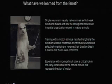So what have we learned from the ferret? Just to summarize the last part of the talk, the single neurons in visually naive animals have weak directional biases, and they don't have the strong local coherence that's characteristic of a map. The training with a motion stimulus strengthens the responses of neurons, and it can maintain or reverse the direction bias in a fashion that builds local coherence. And finally, the big take-home is that experience with moving stimuli plays a critical role in the early construction of the circuits that represent direction of motion.